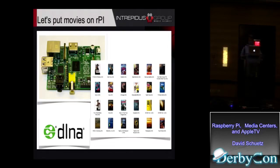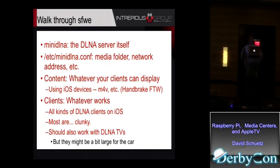They've all got their own iStuff. Let's put a DLNA server on the Raspberry Pi. They can watch movies on their little things with little headphones and stuff. That was pretty easy too. I was just using, I guess, the standard, is it pronounced Raspbian? I don't know, the Raspberry Pi Debian. And you can just install miniDLNA.